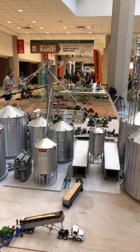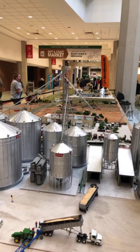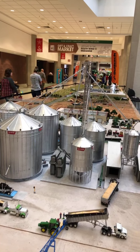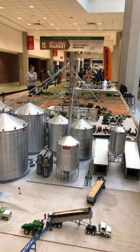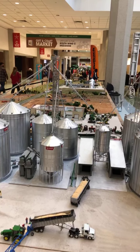Chase, what about you? What's your favorite part of this whole thing? That's hard to say. I mean, my favorite part has to be some of my customs I've built, some of my custom tractors. I guess that's what I've got the most blood, sweat, and tears in. Yeah, I'm sure. And some of the custom equipment on there.